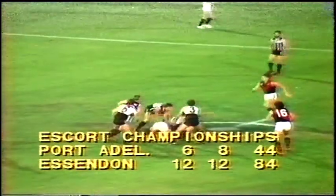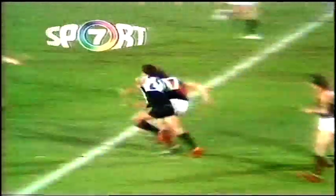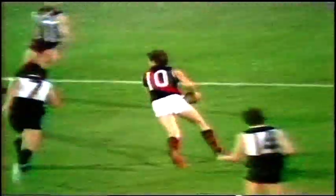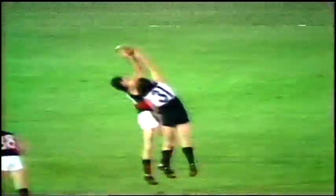Essendon 12.84 to Port Adelaide 6.8.44. 40 points the difference in favour of the Bombers. Carey steaming across the half-back line to Neil Daniher. Short pass from him. Finds Gary Folds, who's been a very impressive player tonight.